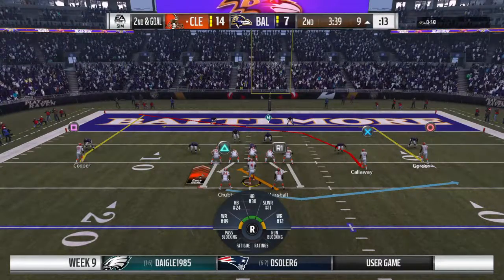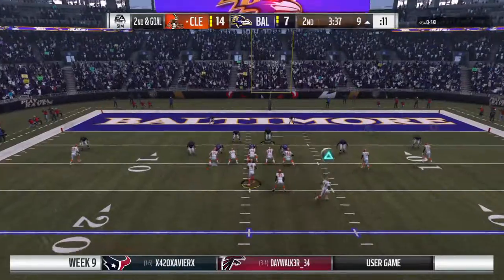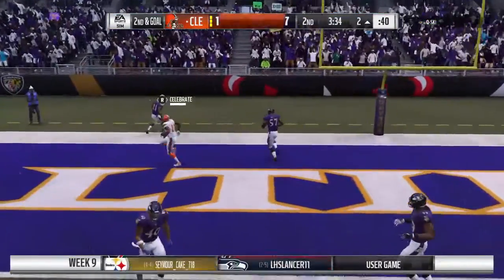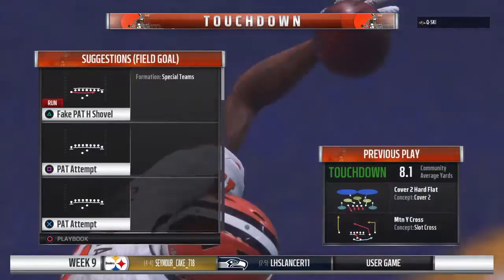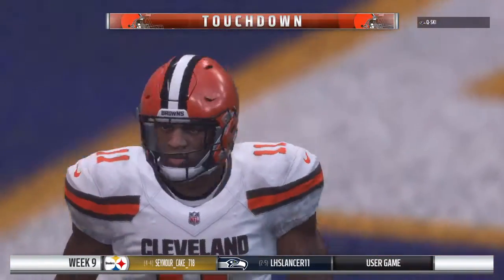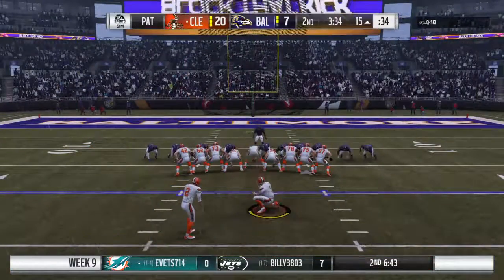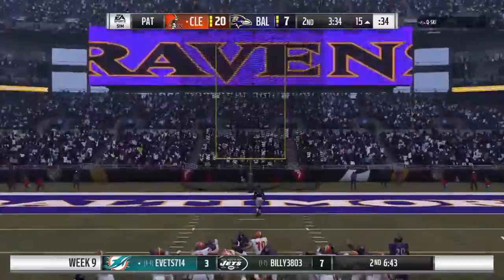Here we go. Looking to throw on second down. Hendricks. And that's going to be caught for a Browns touchdown. Antonio Callaway, his 6th touchdown of the season. And the Browns add 6 to their lead.